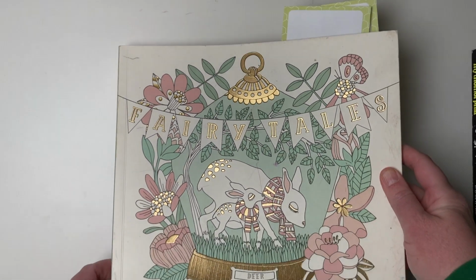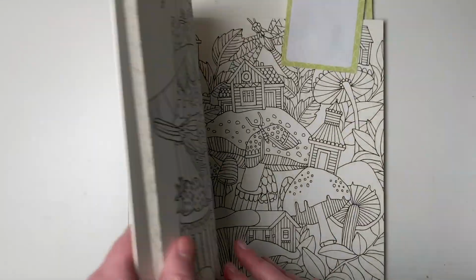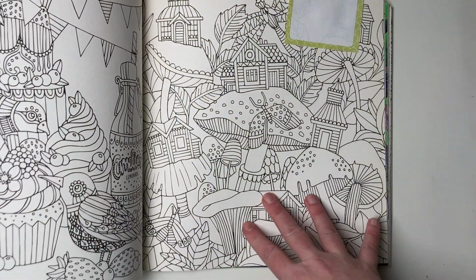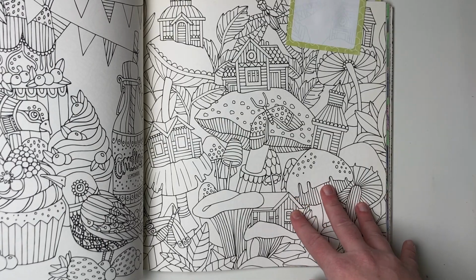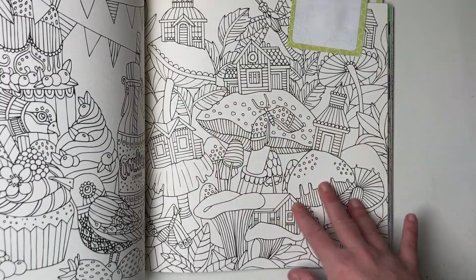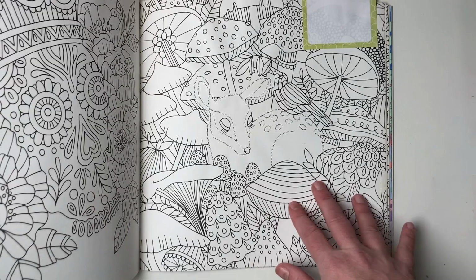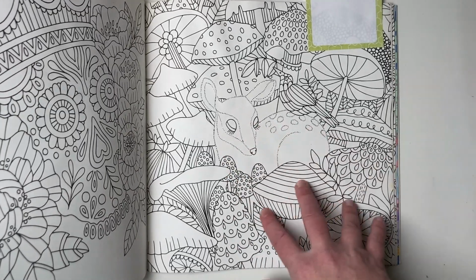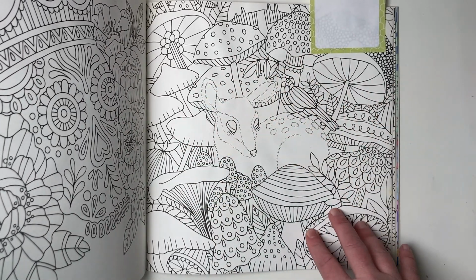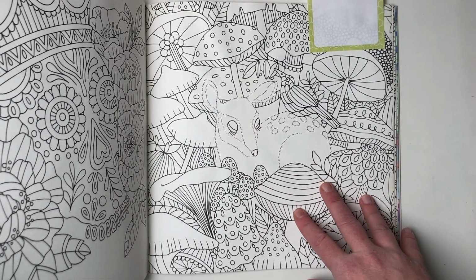Then I have some Emily Lidderdale Öberg. First we have Fairy Tales, and I marked this mushroom village, which is like houses on the mushrooms. That's also a nice composition that I really like. And I also liked especially this picture with the little deer in between all the different types of mushrooms. So this could be also a lot of fun, and it would look really cool when it's colored.